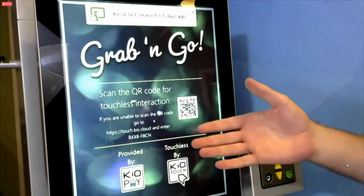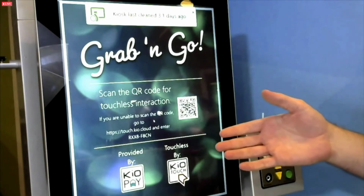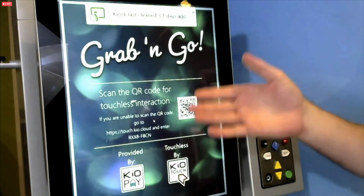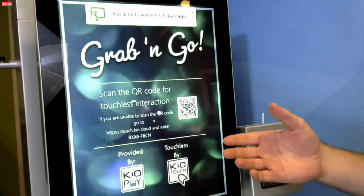Here you'll see our demo app. This is modeled after a morning breakfast operation. We call it Grab and Go. Now keep in mind, just because we're doing a morning breakfast operation, KioTouch goes beyond that and can be used within the financial institution as well.